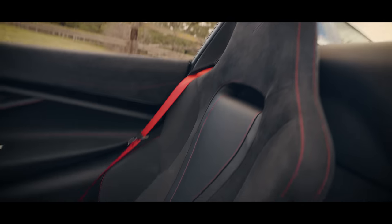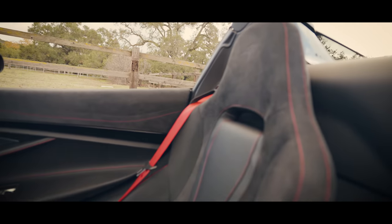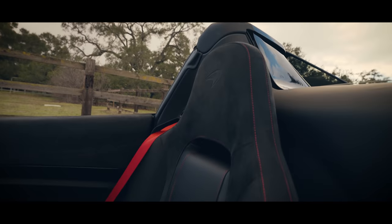These seats, they do hold you in very well, it feels like. They don't give you as much control for the corners, meaning you will move around more with these comfort seats. That's what they're advertised as. It's definitely not a deal breaker. And on a cold day like this, you can put on the heated seat feature, which is just spectacular.